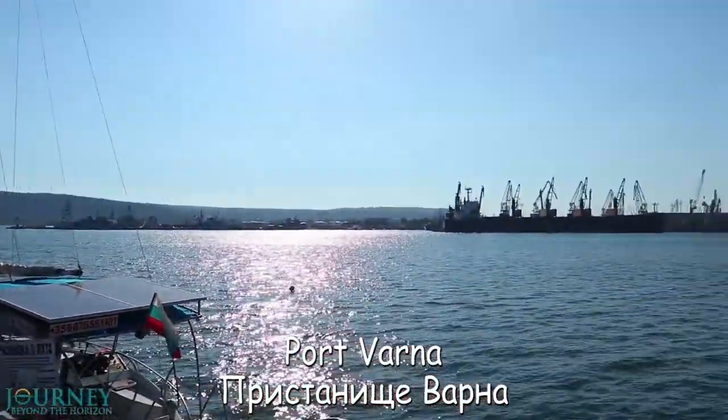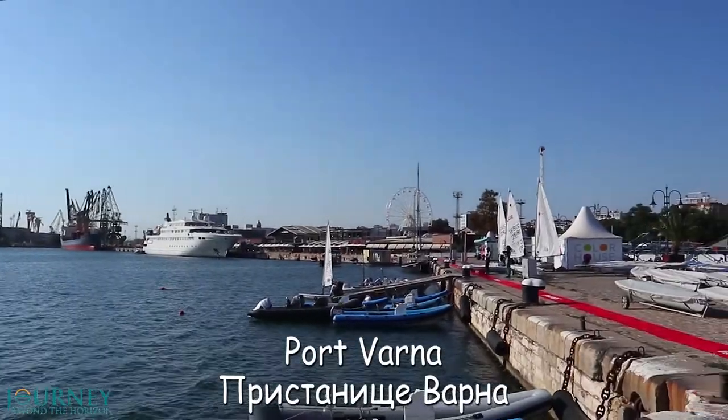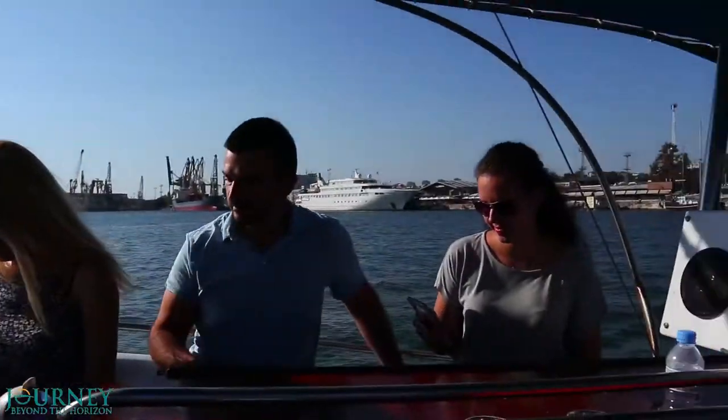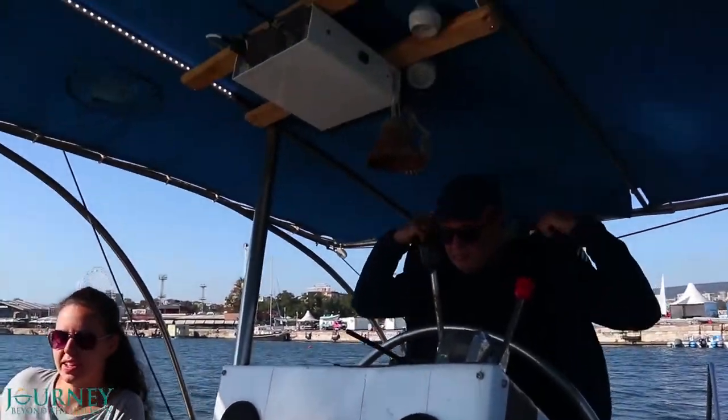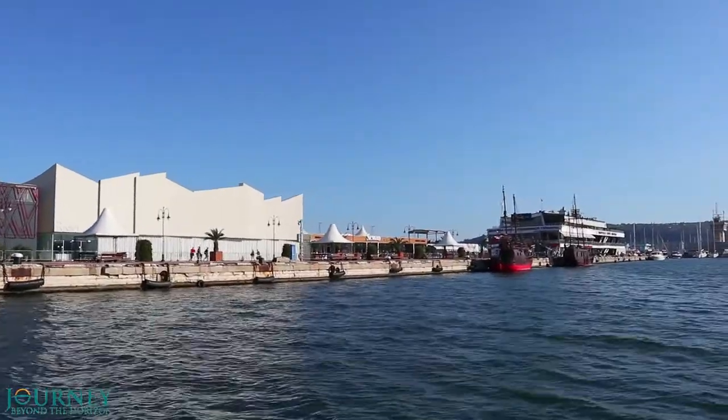This is Port Varna. From here we go on a short boat trip in the Bay of Varna. During the trip we can enjoy amazing views of the city, the surrounding coasts, and the endless blue waters of the sea with its waves.